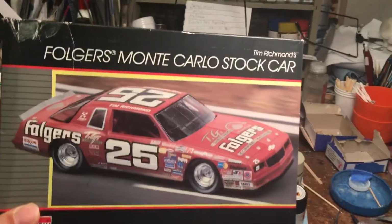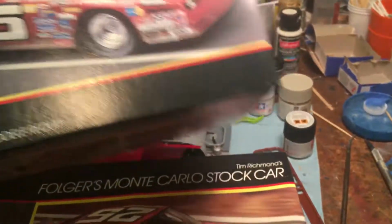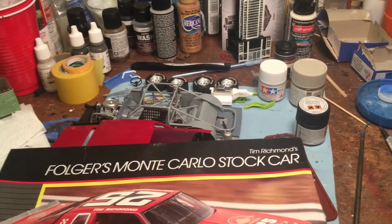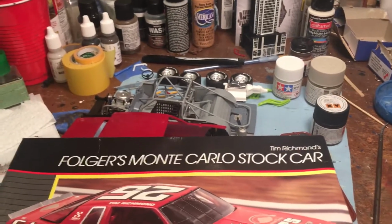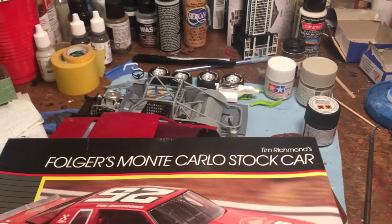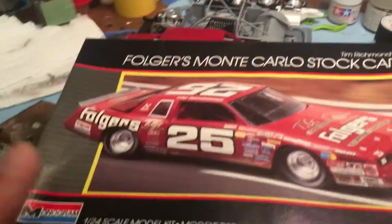I got myself another kit off eBay, and actually it wasn't too bad at all. There was no shipping charge, and I think it was $30, which I don't consider too bad for an out-of-production older kit from the early 80s. So yeah, we have everything in the new kit.